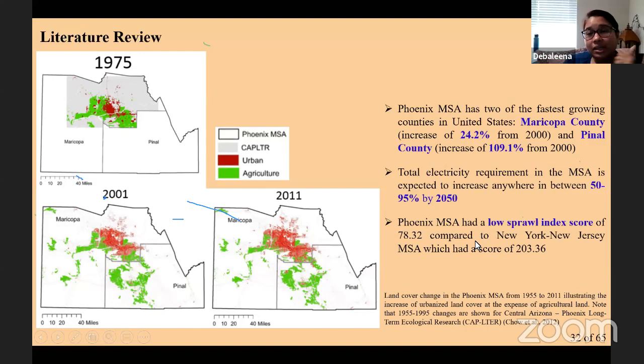And keep in mind, Phoenix MSA has a very low sprawl index. That means it's a very sprawling city. It is not very compact. It is very horizontal, and it is not very sustainable in terms of its urban form.